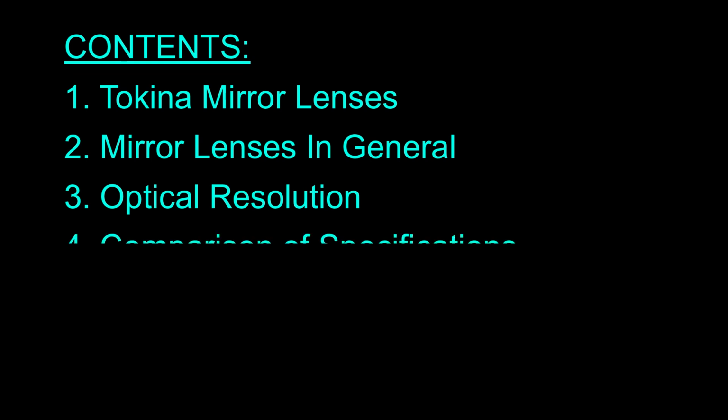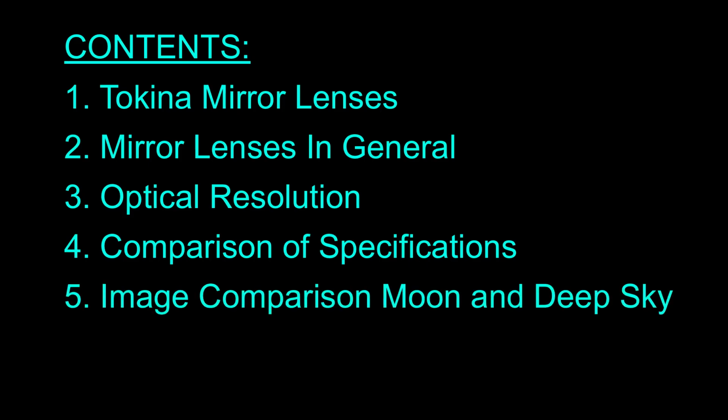Now let's get started. Here are the contents of this video. First, I will talk a bit about Tokina mirror lenses, then mirror lenses in general, then a word about optical resolution, and then we can move on to the comparison of specification for the two lenses. I will make an image comparison of the moon and a deep sky object. Finally, I will end with some conclusions about this comparison.